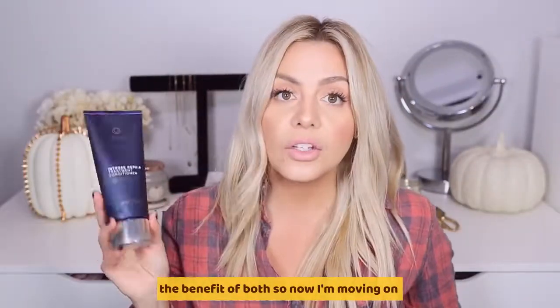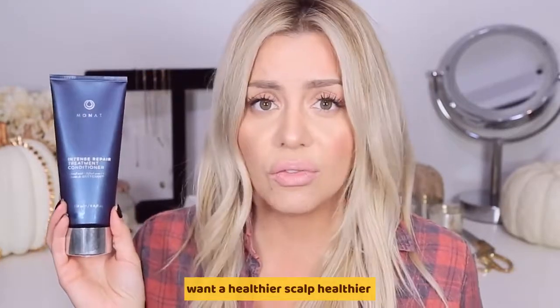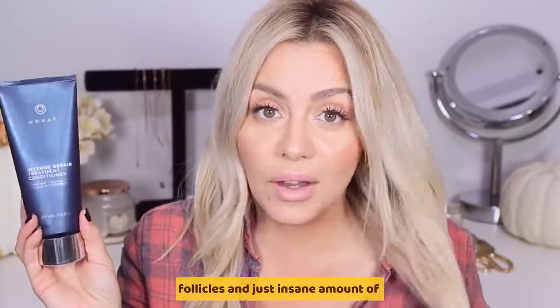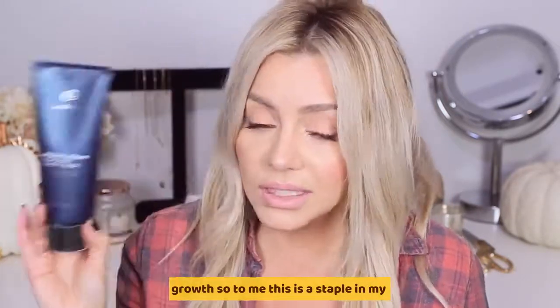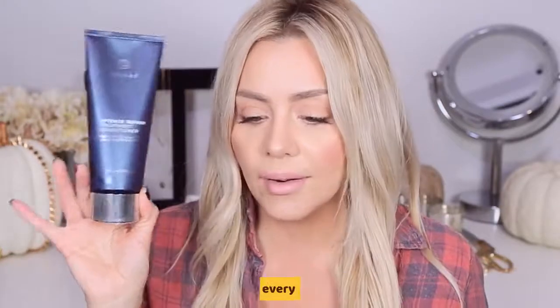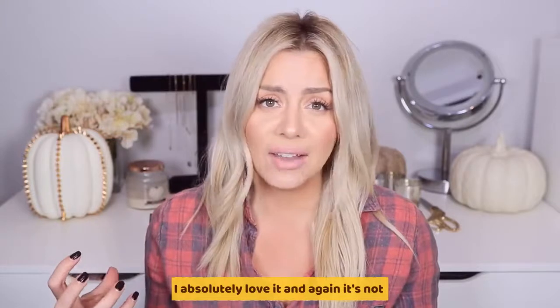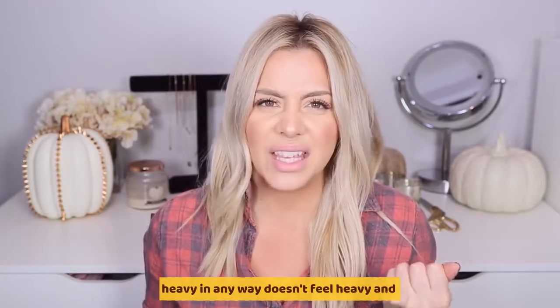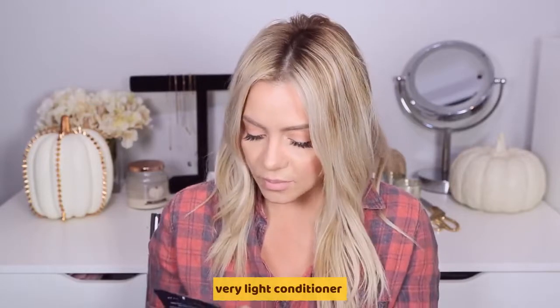So now moving on to conditioners. I love the Intense Repair Treatment Conditioner. I just feel like who doesn't want a healthier scalp, healthier follicles, and just an insane amount of growth. So to me, this is a staple in my shower. I definitely want to use this one every time. I absolutely love it. And again, it's not heavy in any way. It doesn't feel heavy and thick like a lotion. It's just a very, very light conditioner.